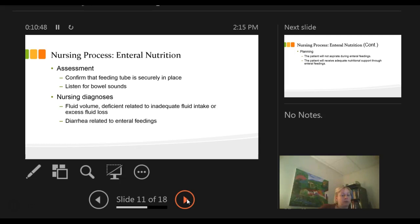It's called dumping syndrome. Think of it as you have too much going in and it's dumping all that fluid down. It's not able to digest. The nutrients aren't able to absorb like they should, so you're just having diarrhea. The key thing is slow down the rate.